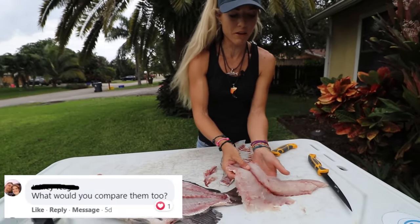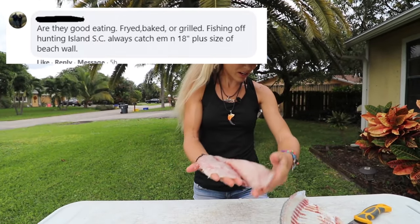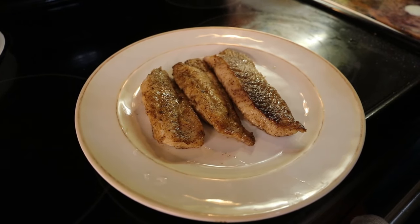So again, I apologize, but it's an abridged version of the cooking. First, you guys always ask, and we're gonna start adding in more, how the fish tastes. Like, what does it look like and what do you compare it to? It's very white. It's flaky. I think last time we called it a firm mutton snapper.